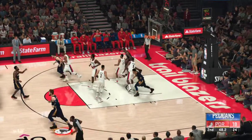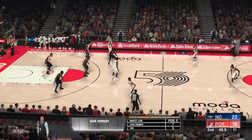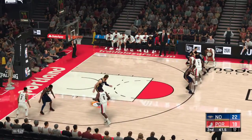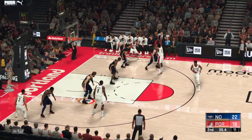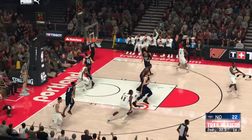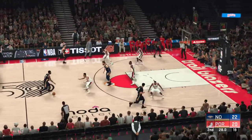Basket counts. Murray's got the lead up to 4 now for the Pelicans. Love how creative Murray is with the ball, just dribbling through defenders like it's nothing. Hayward against Butler. There's the pass to Aminu. Floats it up for Butler. Oh, and the jam by Butler. Oh, and the connection Butler has with his teammates, he knows when they're going to throw it his way.